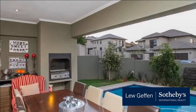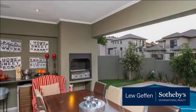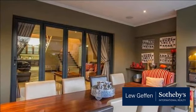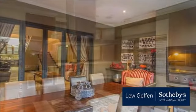Four bedrooms, main with air conditioning and ensuite bathroom. Two bathrooms plus guest cloakroom, study. Double garage, staff accommodation, visitors parking.